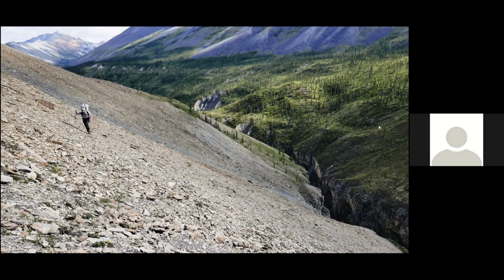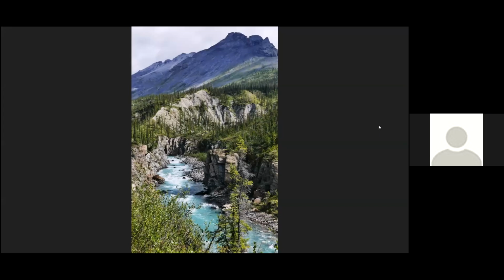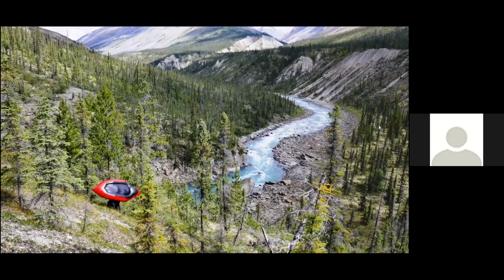This is towards the bottom. This is a piece we paddled after the exit of the canyon. Another short portage here of the big pour over.